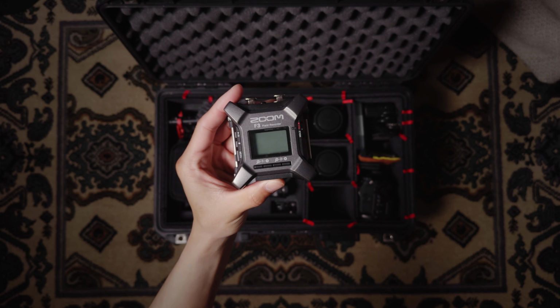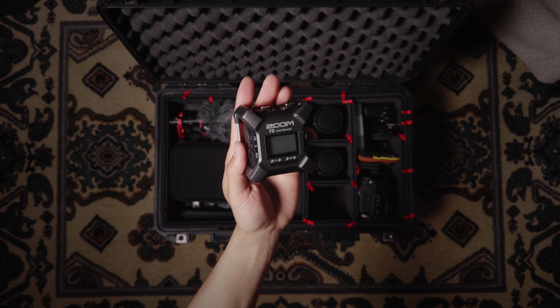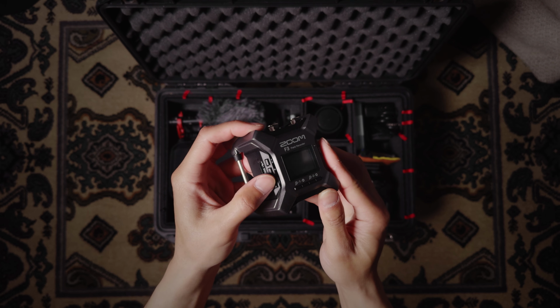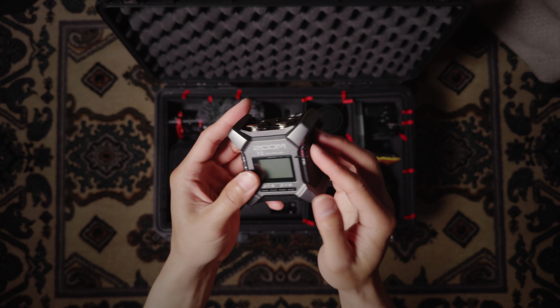This here is my Zoom F3 field recorder. I mainly use this for weddings or interviews. It's a decent plug and play device, especially with its 32-bit float recording. So I never have to worry about my audio peaking or clipping. This thing is awesome.